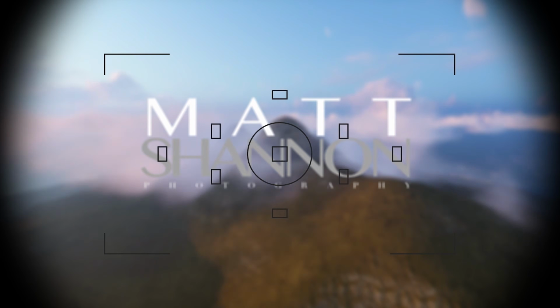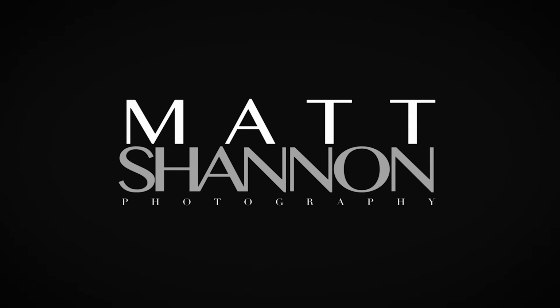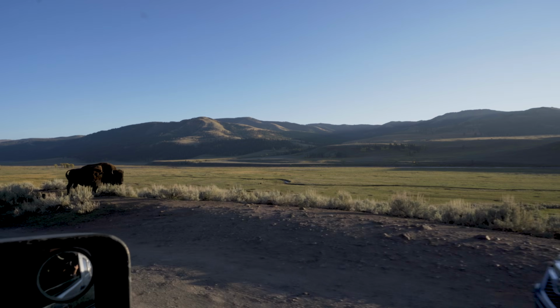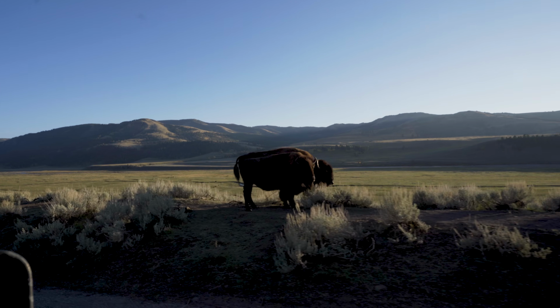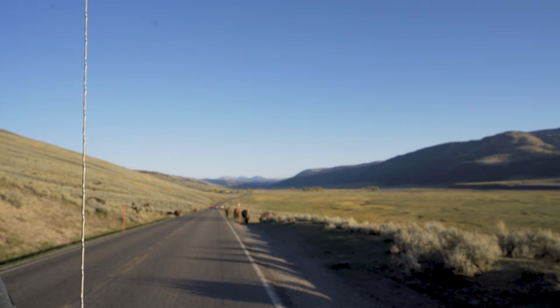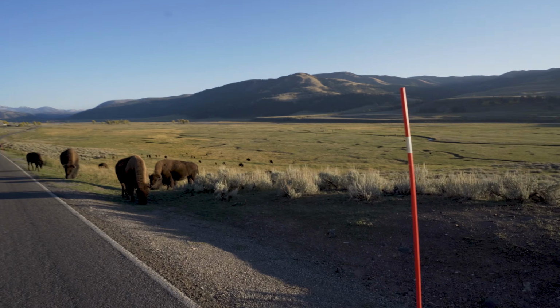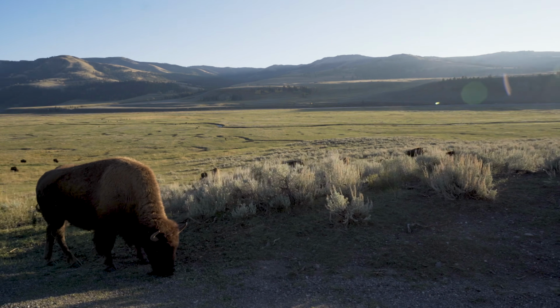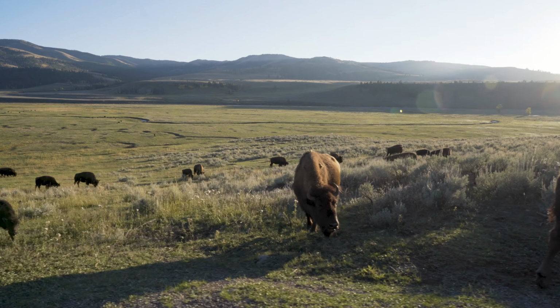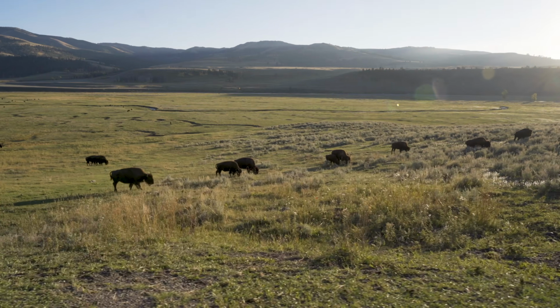Oh, she's a beauty. That's a beautiful shot right there. Yeah. We can't pull over right now. Don't drop the camera. You just got to be really slow when we're coming up close to them. They're just wild cattle.